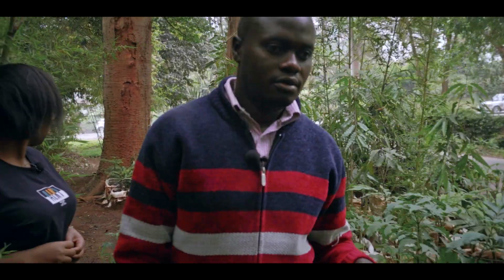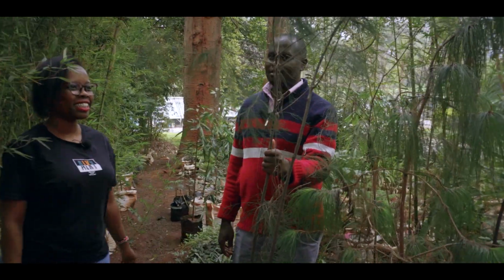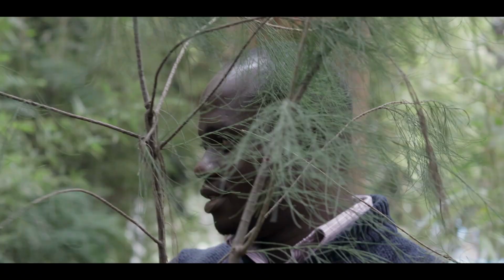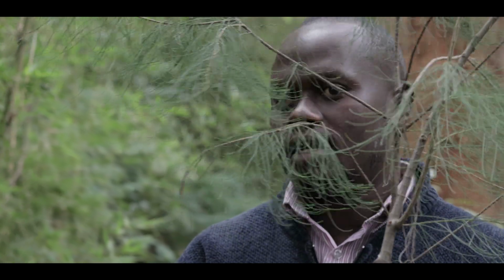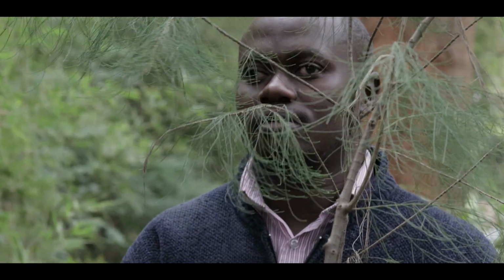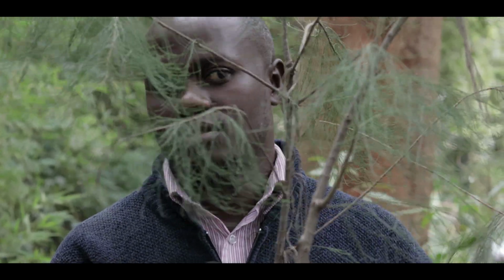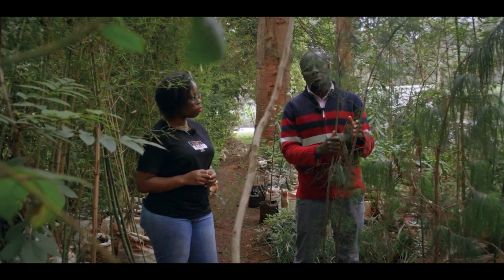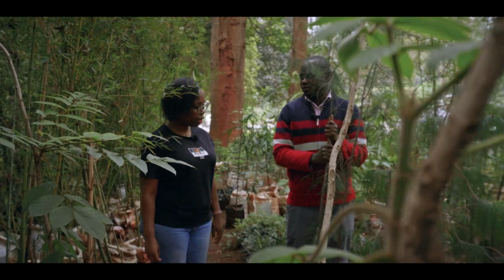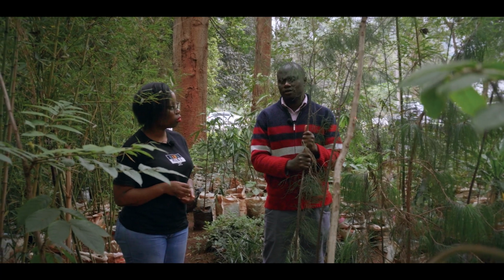You can move. This is pine. I hope you have ever seen pine. Yes. It's an exotic plant. We can plant it in the compound and in hot areas. If you go just to a neighboring county, Machakos, where new homeowners are now building houses, you'll see most of these trees there. Because of the climate, they can do very well in hot areas.